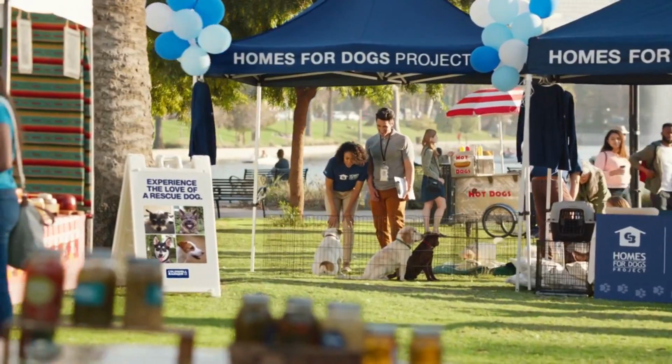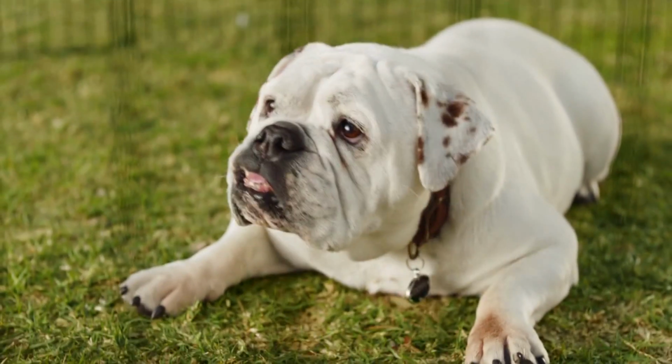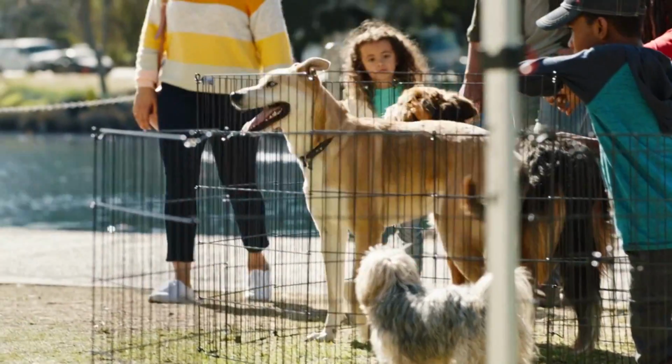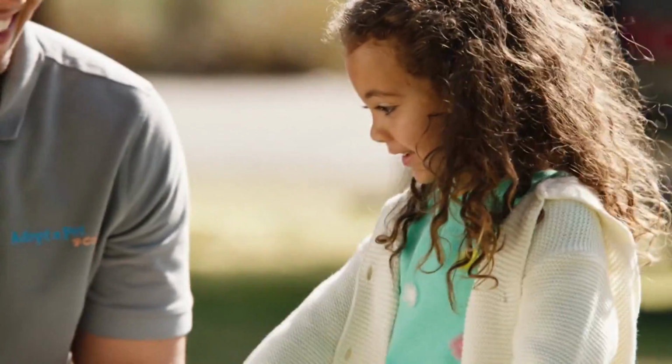Aw, who's this old guy? Oh, that's Cooper. He's seen a few of these. Most people like to adopt the younger dogs, but one day your time will come, huh, Cooper? Aww. Sweetheart, what about these puppies? Honey, puppies. Mommy, Daddy, that's it, that's the one.